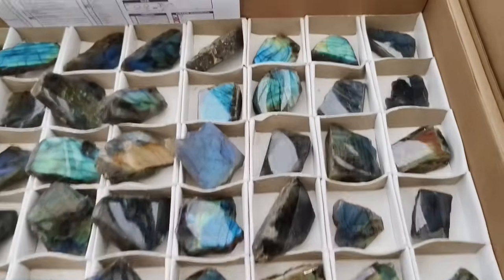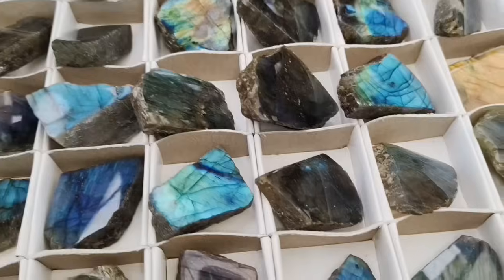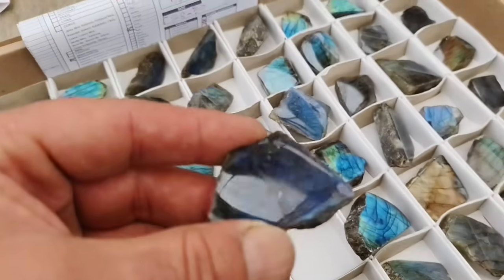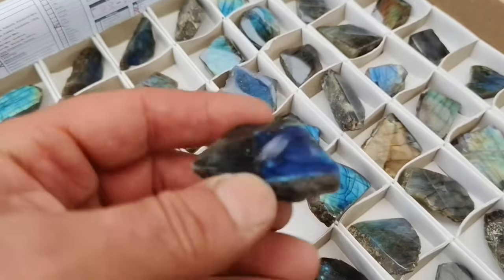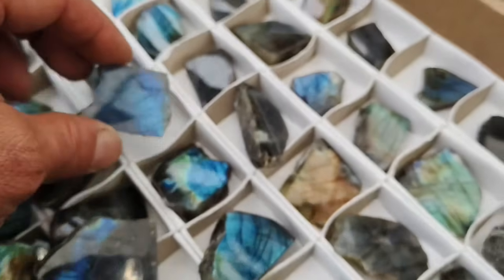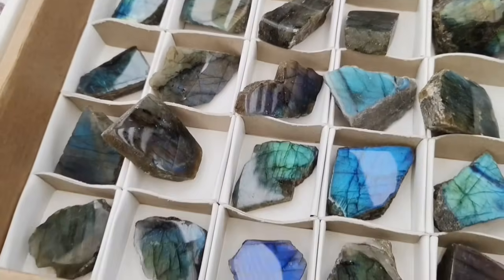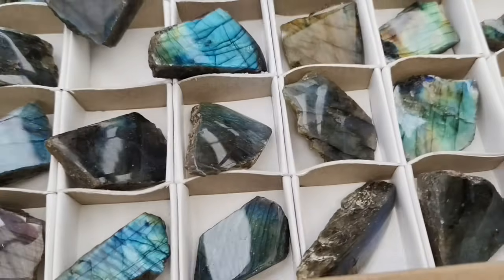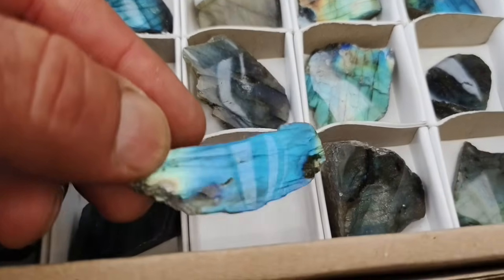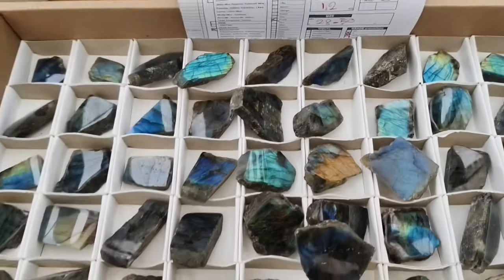Partly polished labradorite up next. There are 70 of these little specimens rated as very good to A grade. They make up 1.2 kilograms. All a bit small, but beautiful, beautiful blue flash in the majority of them. Some gold here and there as well. Flat's going to cost $42. Have a look at that. $42 for 70 partly polished labradorites.